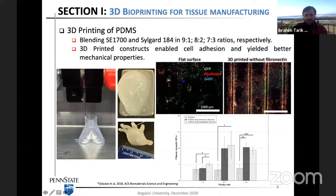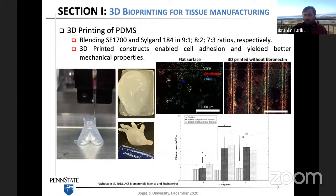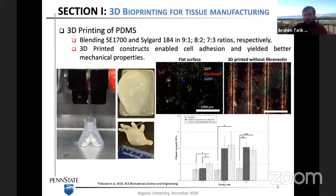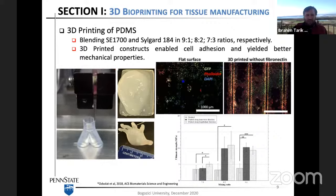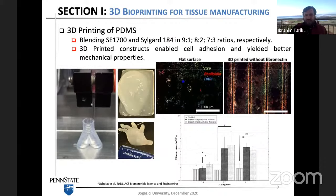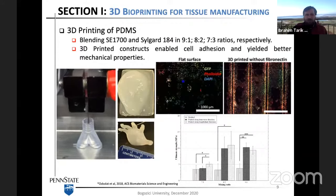So we also work on 3D printing techniques that can be used for lab on a chip or organ on chip applications. In this regard, PDMS is one of the popular materials used in organ on chip or tissue on chip devices. We could print that. Normally, this material is not really printable, but using different copolymers of PDMS, we could tune the viscosity as well as the rheological properties, and we could print that. We could make various complicated shapes.